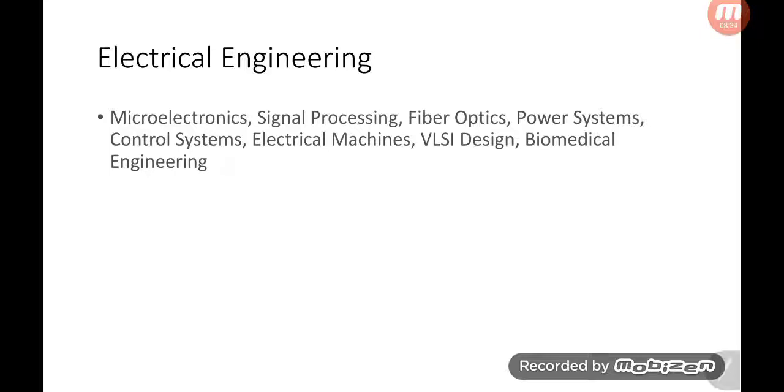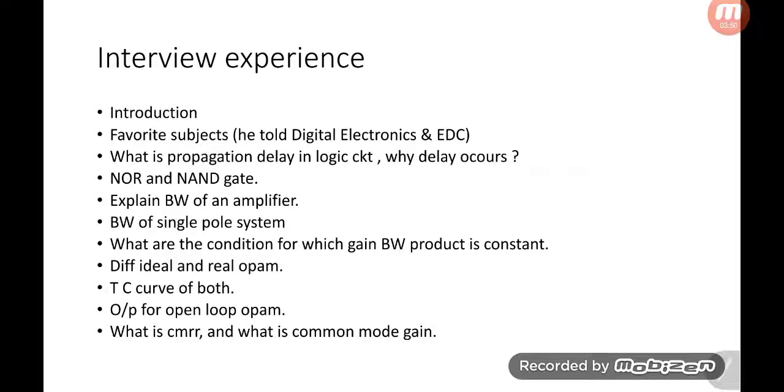Electrical engineering has different specializations here: microelectronics, signal processing, fiber optics, power systems, control system, electrical machines, VLSI, biomedical engineering.